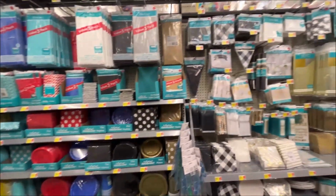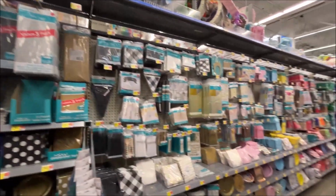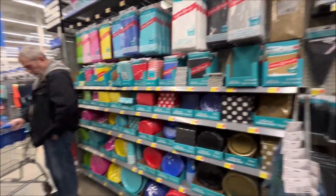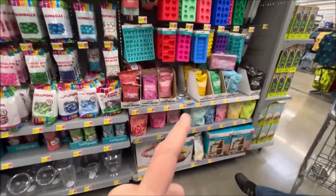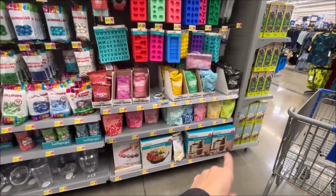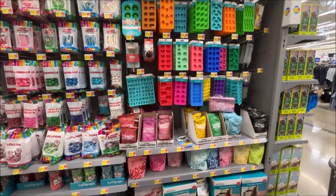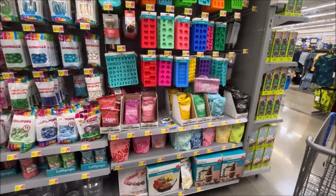And then on the other side of us, we have our napkins and plates and table covers and stuff like that. So this is the section where we have found the melts, and I don't know if they're in the baking section or not. Yeah, they have a chocolate fountain. We'll take a look real quick and see if these are available in the baking section.